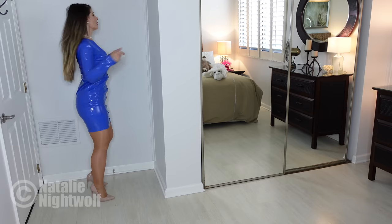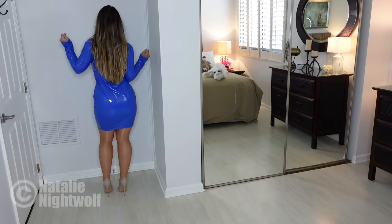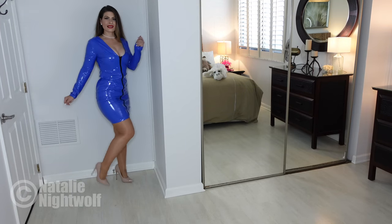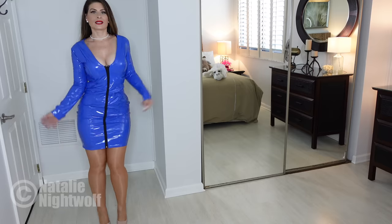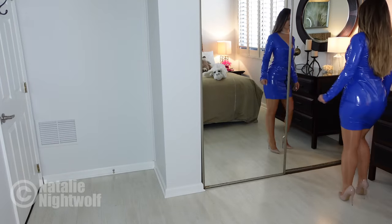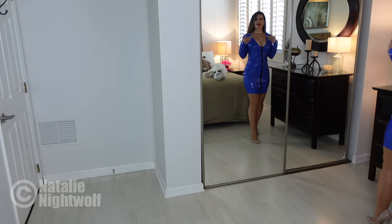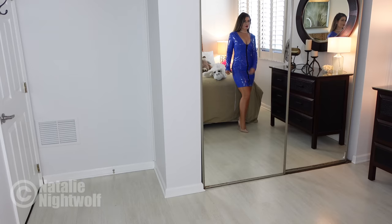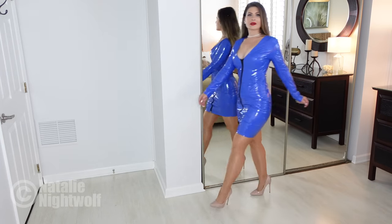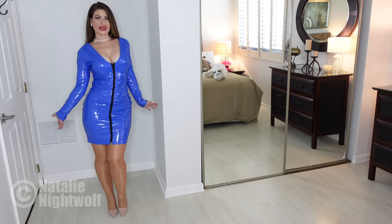I love vinyl clothing. It gives that shine. You don't have to lube it up like latex, but it looks like latex, and it's actually usually shinier than latex. I think this is gorgeous. I really, really like it. I like the length. I like the V-neck. It actually zips up fully in the front. So, yeah, you could zip or unzip it from the front here. Striking color.